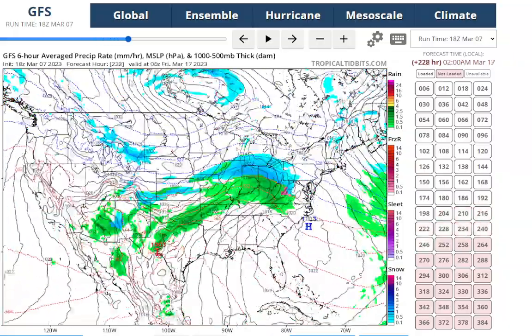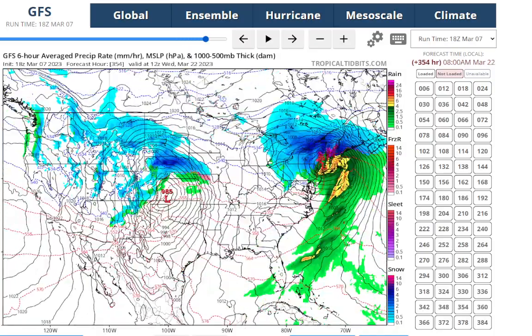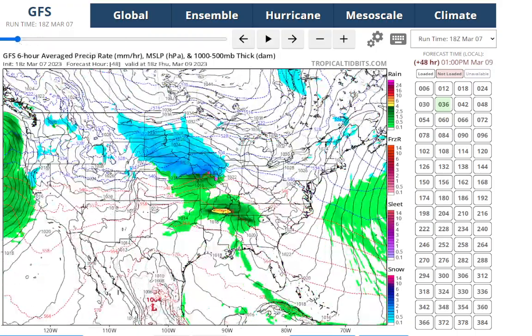Because of that, this really doesn't allow any of the cold air to come on down. You can see it looks like another soaker here right around March 22nd with that track, and then look, another one. So it's just a parade of systems.